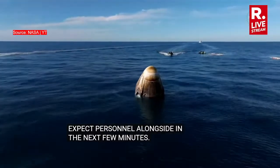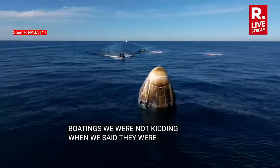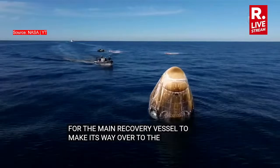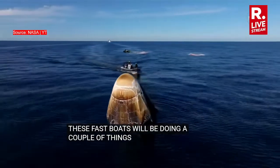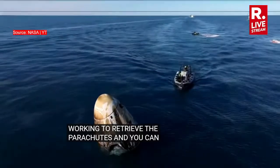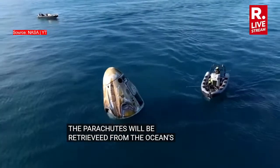We can see those fast boats. We weren't kidding when we said they were fast. While it does take about 30 minutes for the main recovery vessel to make its way over to the capsule, these fast boats will be doing a couple of things simultaneously. A couple of them are going to be working to retrieve the parachutes that you see in the background there of this drone shot. Those parachutes will be retrieved from the ocean surface. We want to make sure we are able to pull those out.